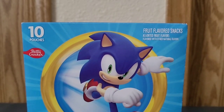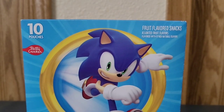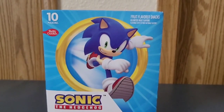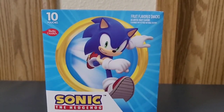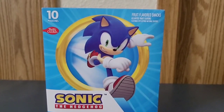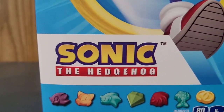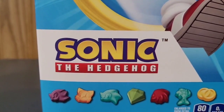So there is 10 pouches. And it's made by Betty Crocker, and it says fruit flavored snacks. And there's this brand new Sonic the Hedgehog art here, as you guys can see, where he's running through the ring, which I really do like. And here is the Sonic the Hedgehog logo here, as you guys can see.